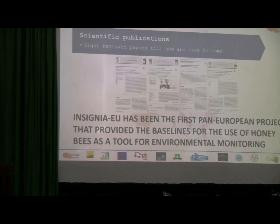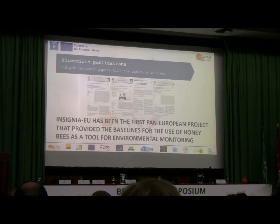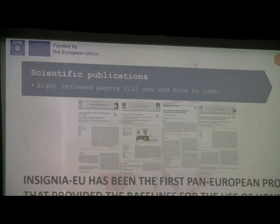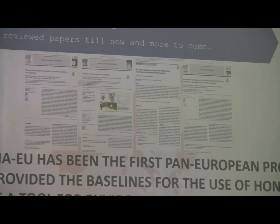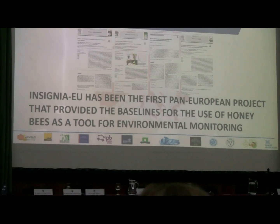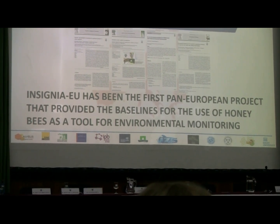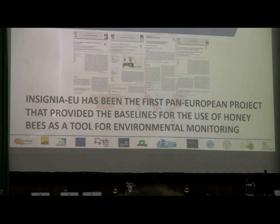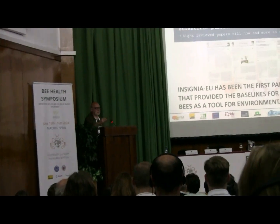At the end, we don't do it for ourselves. We do it for the environment, we do it for the scientific community, we do it for the European Union. All the results go to the European Union, of course, they are the owner of these results. Up till now, in this project, we have up to 8 scientific papers and a lot of what I call articles in the local papers. But most of all, which is really important, we have proven that you can organize a study with citizen scientists, really a pan-European study, which provides the baseline for further studies of environmental monitoring. And with this, I thank you for your attention, and if there are questions, I'm happy to answer them.